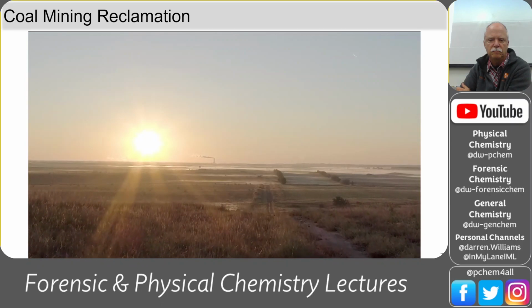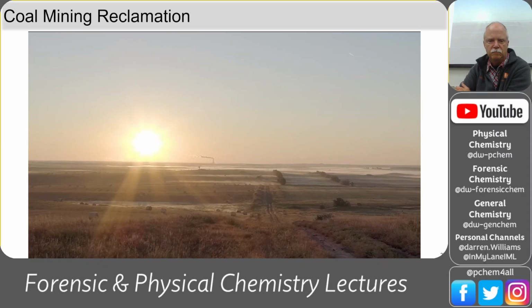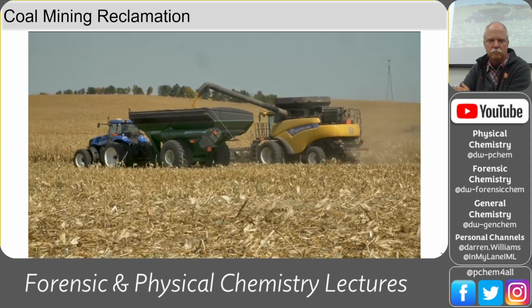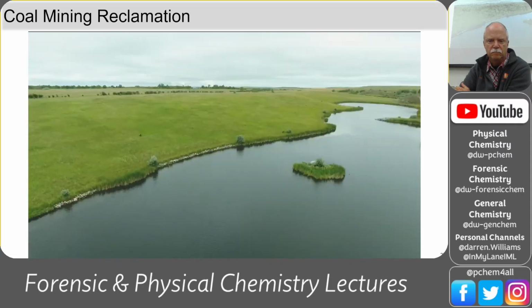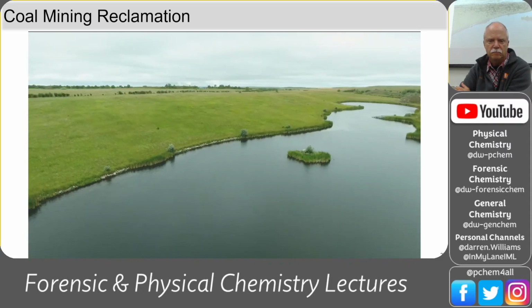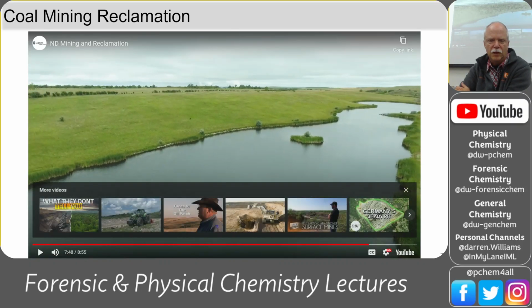Reclamation is really important to miners in North Dakota. In fact, North Dakota's lignite industry is a leader in the nation in protecting the environment before, during, and after mining. In some cases, land is transformed for newer and better purposes because of mining. So that's just showing a lake that they have now for recreation.